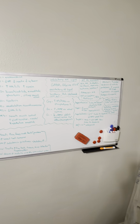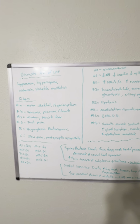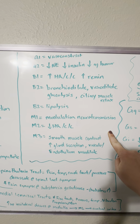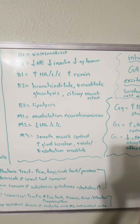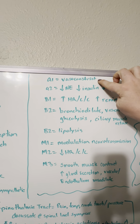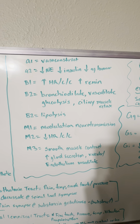Okay, where to start? So, I think knowing your receptors is super important because you can then figure out what drug is going to do to that. So alpha 1, it's going to vasoconstrict all of your vasculature, increase your blood pressure.